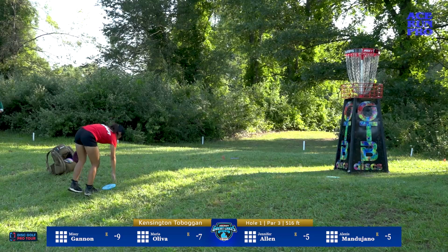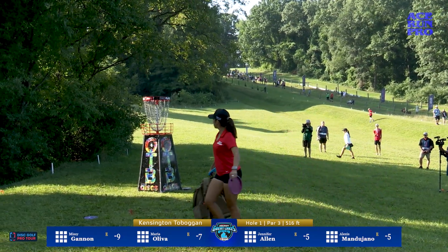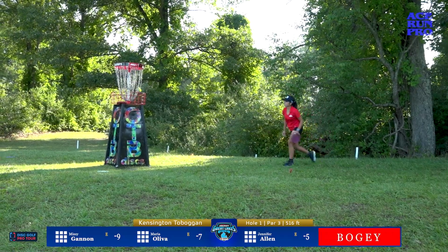Oh, Alexis pulls her putt a little high and right side. She has missed the par opportunity here on hole 1. She's in for a bogey from 18.